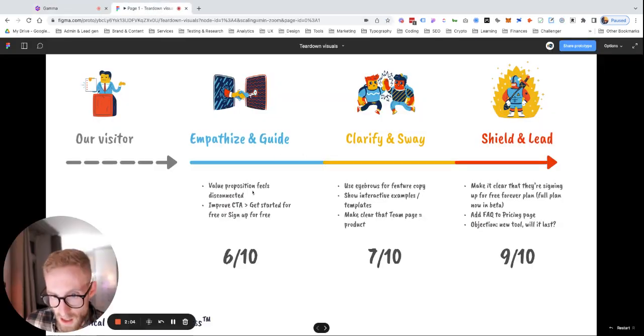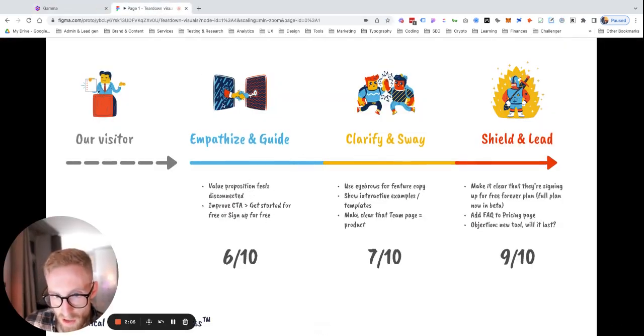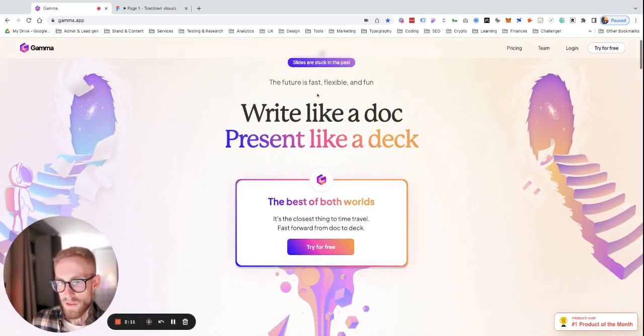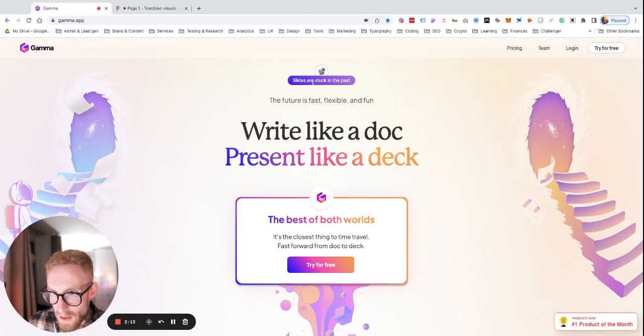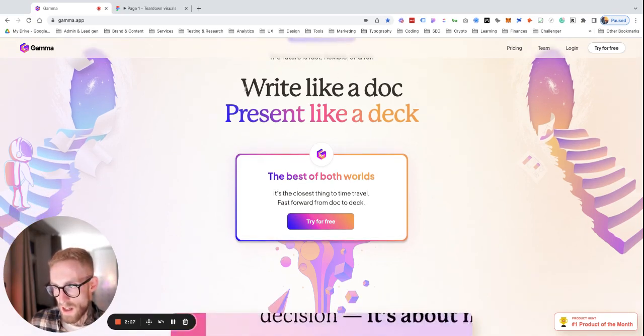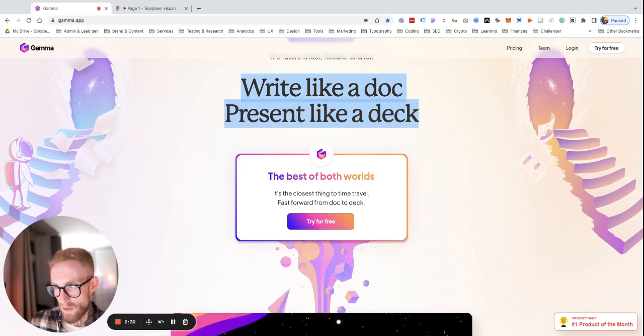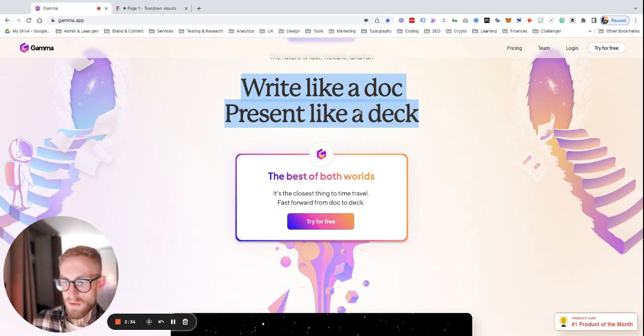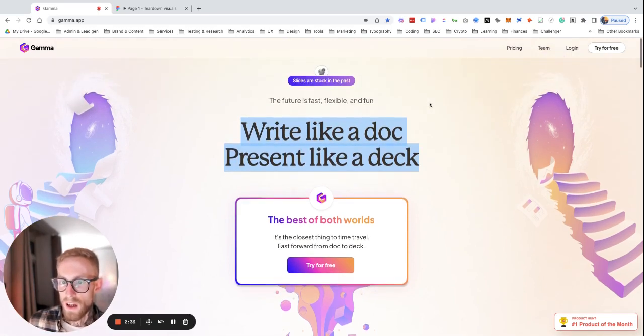So empathize and guide. Value proposition feels disconnected. We can see here that they use various pieces of copy. So they have this badge here: Slides are stuck in the past, which is the problem. The future is fast, flexible, and fun. They probably want to create this contrast effect, right? Then the main value proposition, which I like: write like a doc, present like a deck. I wouldn't call it a value proposition. It's more like a tagline, which makes sense.